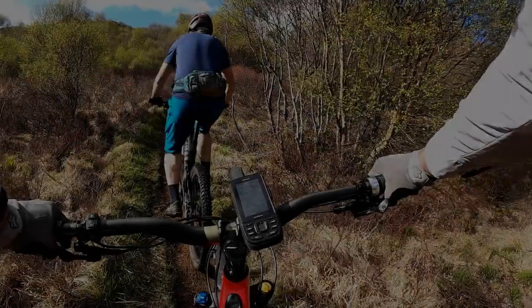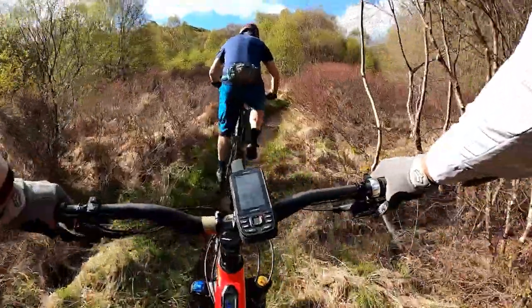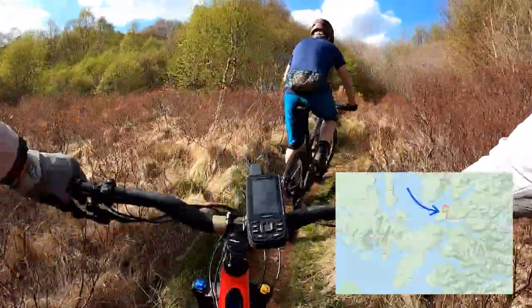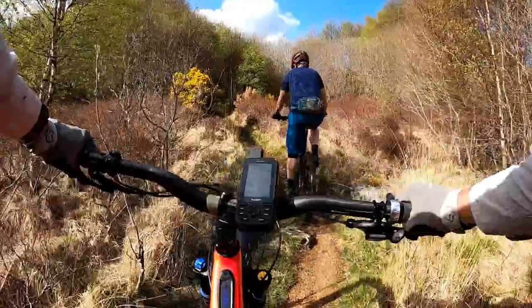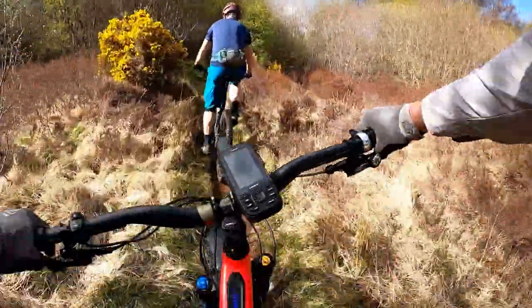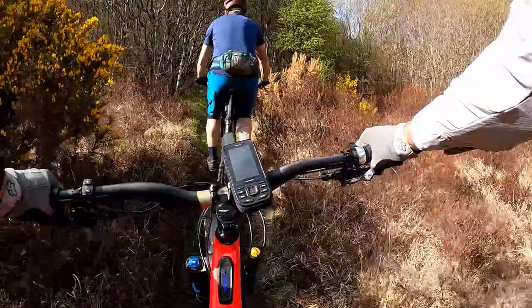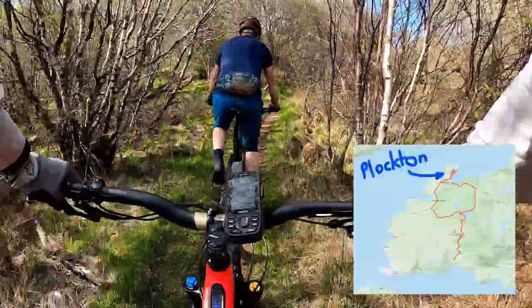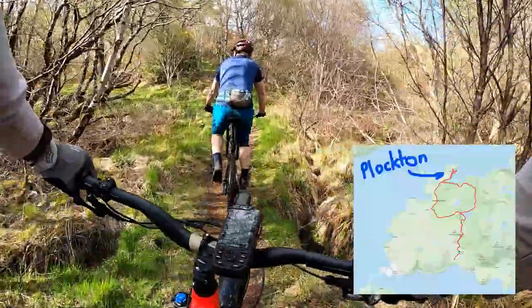All right, so we're back in Balmacara again and riding with Mark. And we're doing a bit of a different loop this time. So we're going back up the way we were on the last Balmacara loop, and then we're doing something else. So what's the plan, Mark, today? I'm going to take you a little bit further out so you can have a look at Plockton. And we're going to do an out and back.